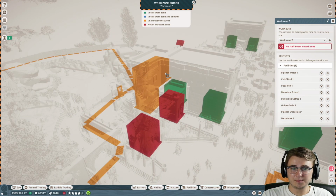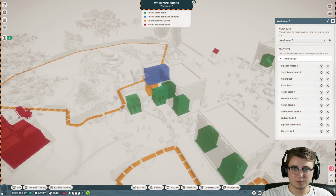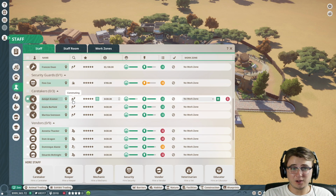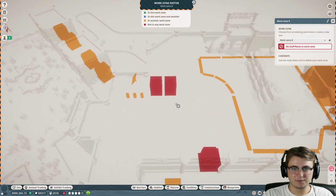Up top here, this is going to be their staff resting facility, and then we will grab these 2 bathroom blocks right there. That should be everything they need to take care of. And just to keep this simple, we're going to name this food court cleaner. Kind of hard to mess that up. We'll head back to staff. I think Adolf right here, Adolf Kramer, okay, not the other Adolf, don't freak out. I believe he is our new caretaker that we just hired, so we're gonna change his work zone from nothing to food court cleaner.